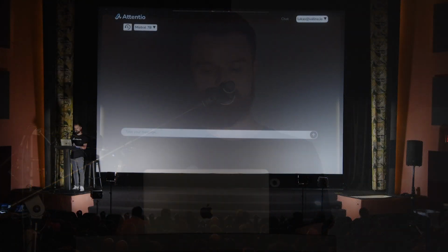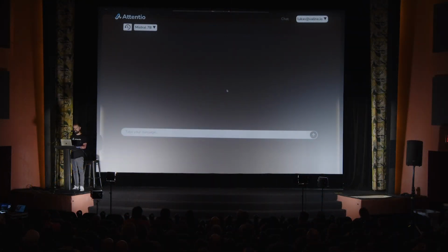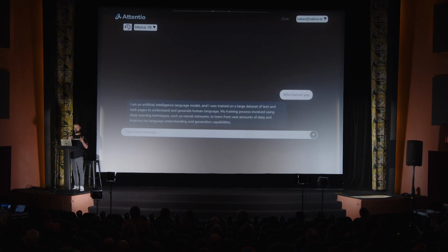I'll jump right in and show how it works. I have a chat interface here. It works the same way as ChatGPT, so I can just ask it a question. Who trained you? It's going to basically say it doesn't know. It doesn't give me an answer.